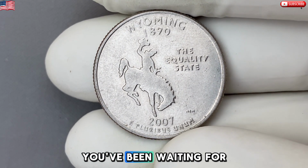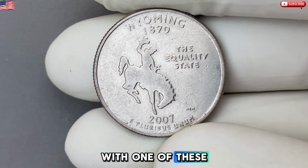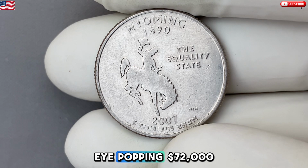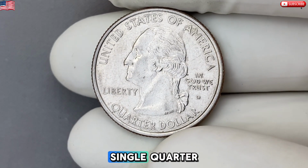Now for the moment you've been waiting for. If you have a 2007 Wyoming State Quarter with one of these rare errors and it's in mint condition, you could be holding a coin worth an eye-popping $72,000. Yes, $72,000 for a single quarter.